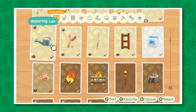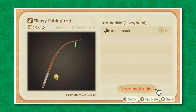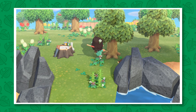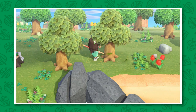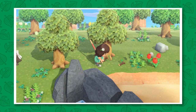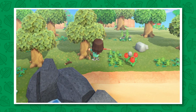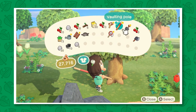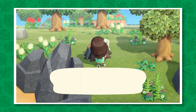I don't know if I have the materials for a fishing rod, probably not. But I also don't want to spend Nook Miles on that. But I pretty much only need tree branches, so I think I can just shake some trees and get the tree branches pretty quick and easy. You have to shake long enough and then you will get some tree branches, even though you thought there weren't any in the tree. So let's collect them. I think we need 5, so that should be fine. And make another fishing rod.